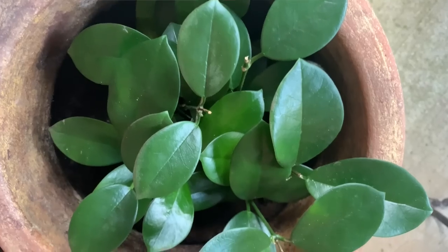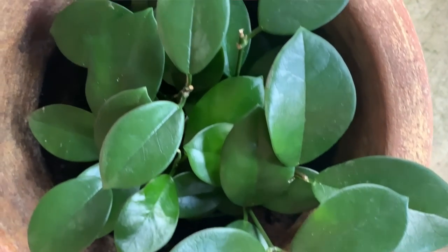I really like it. On top of the australis Lisa and the australis album marginata, I have a regular australis. I have the large one that I have downstairs, and I have this tiny one that I made a plant out of a couple cuttings. This guy actually needs some water, but super beautiful. I love this plant.